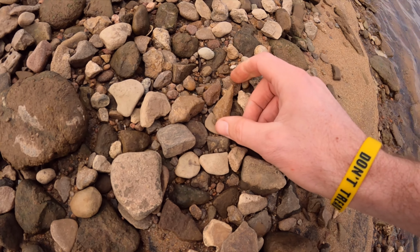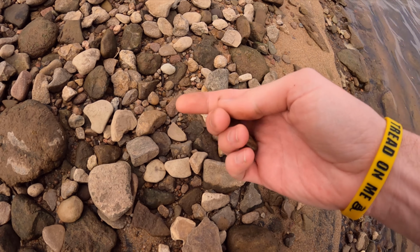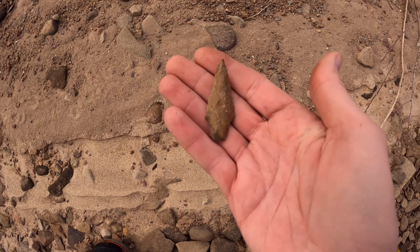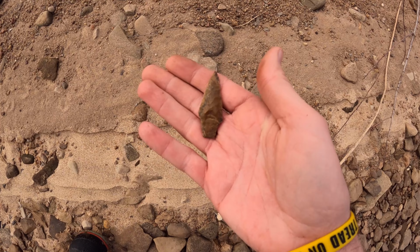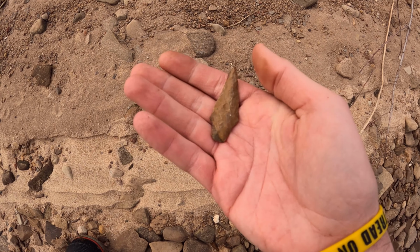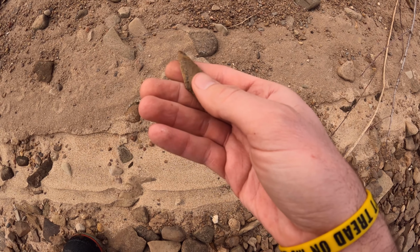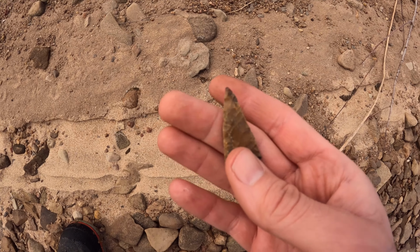Look at that. Oh, wow. Wow, look at that. It's crazy. Look at the curve. This thing is curved. Wow. What an interesting arrowhead. Maybe it wouldn't have made a very good projectile, I don't think. You can see where it was fluted right there. Maybe just a little knife blade. Oh, it's red on the tip right there. Wow.